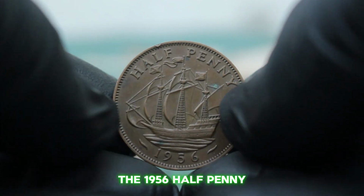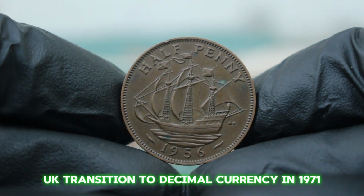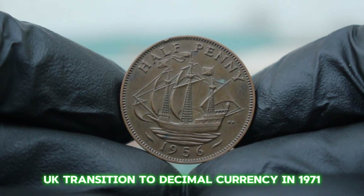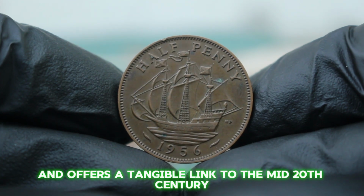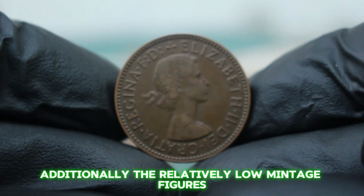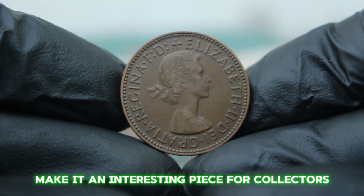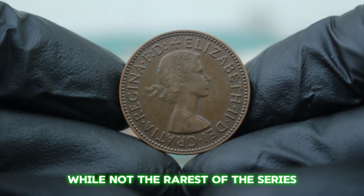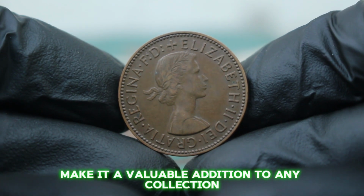The 1956 half penny is part of the last series of coins before the UK transitioned to decimal currency in 1971. It represents a significant era in British history and offers a tangible link to the mid-20th century. Additionally, the relatively low mintage figures and the coin's design make it an interesting piece for collectors. While not the rarest of the series, its historical context and aesthetic appeal make it a valuable addition to any collection.